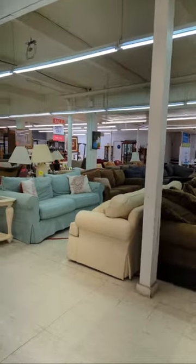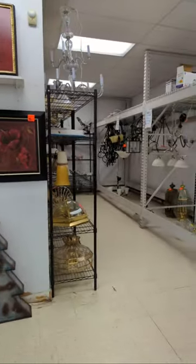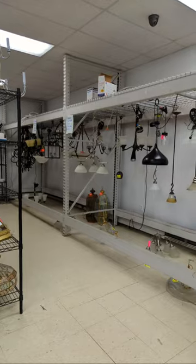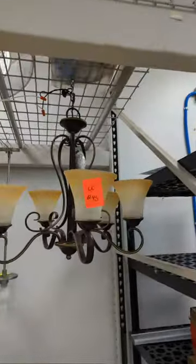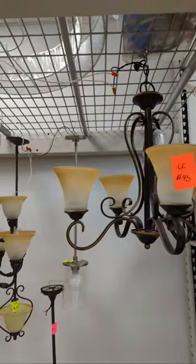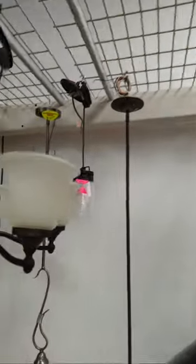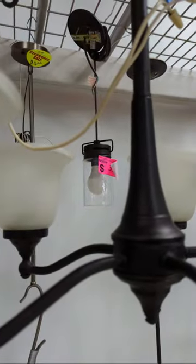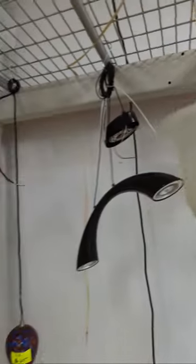So this is the showroom. This is the smallest part of the store. We have lots of lighting here. The prices are all different colors, just like in Waterford. The color of the month is pink. So that means any item with a pink price tag is 50% off the month of March.